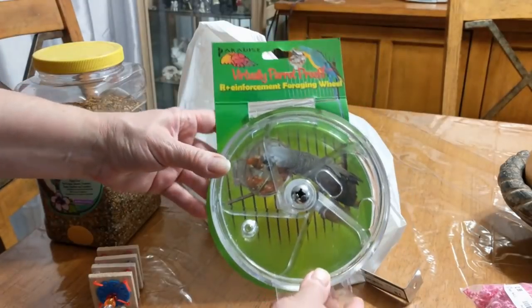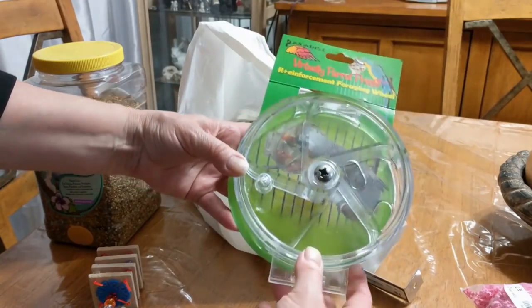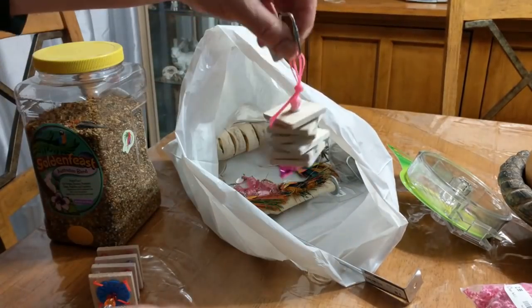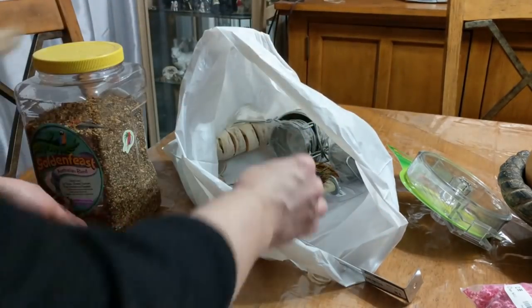I got a forager for either my Senegal or my ringneck. I usually switch them around, give one to one bird one time and switch them around. So they haven't tried this one yet. Let me see. And I got some toys that are pink, kind of like Valentine's. The pink and the reds are Valentine's.